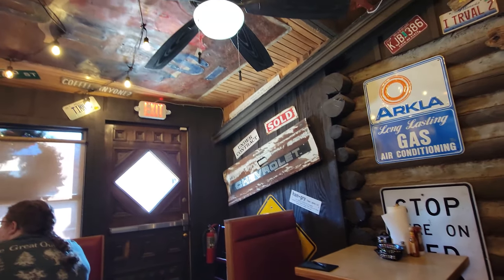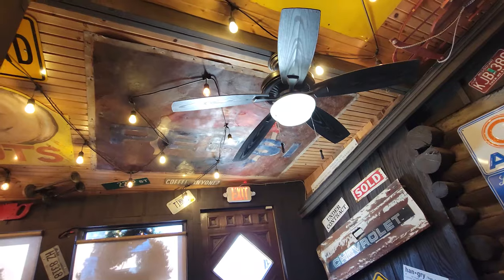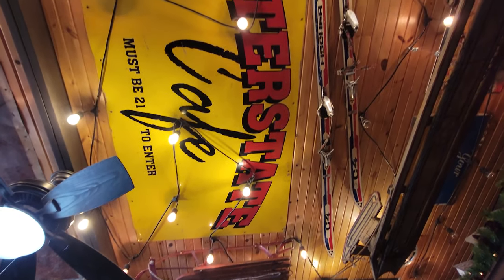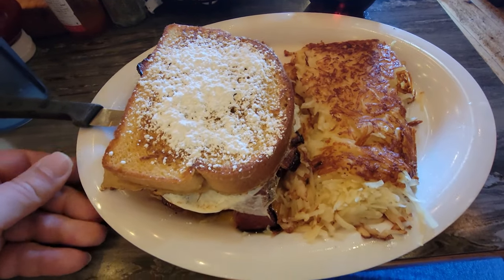And everything is huge. I'm looking around, and everything is huge here. Like, all the proportions are crazy big. Did you see the size of that pancake? Yeah. Our lunch and breakfast is here.